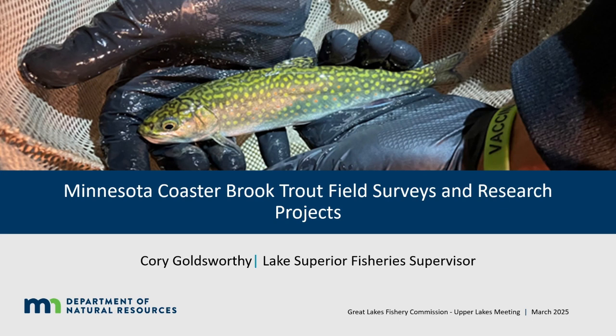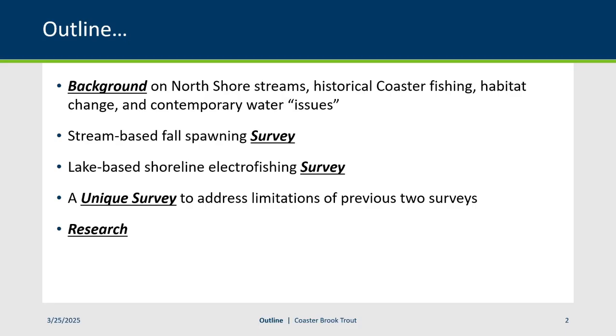So, thank you to the Commission, the Secretariat, and the committee for today and for inviting me to speak on some of the work we've been doing in Minnesota, evaluating coastal brook trout in our area of Lake Superior. A little bit of an outline.